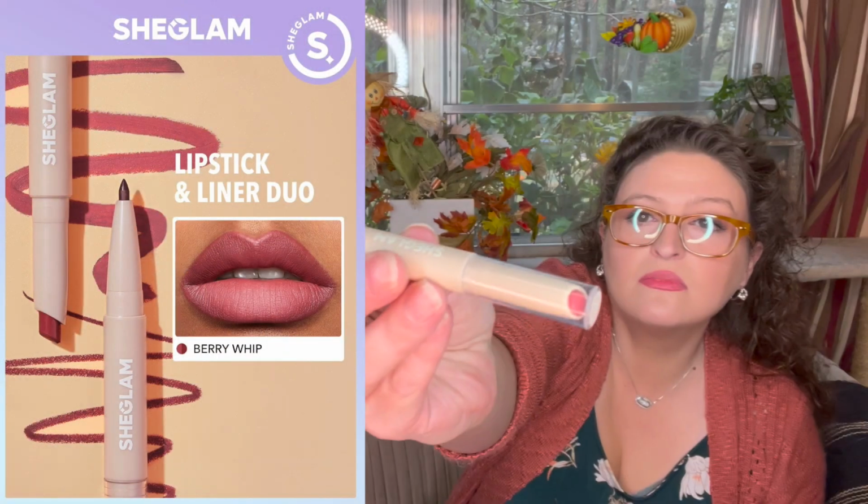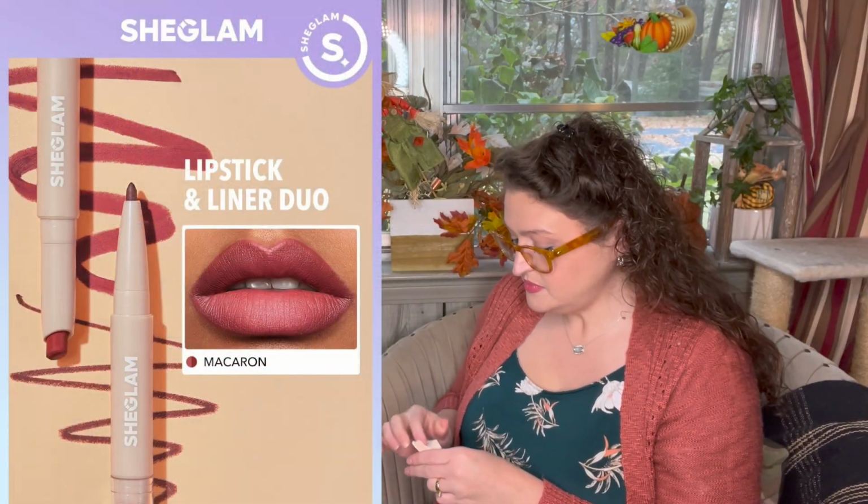This one is, what is this one? Did I open Cherry Fudge? Yeah, this is Cherry Fudge. This is Praline Pie. They look very similar. The color right there, and there's the tip. Very similar. Praline Pie looks lighter, yeah, lighter than Cherry Fudge is. This is Berry Whip. Berry Whip looks very similar to Macaron. This is Macaron. Ooh, it does look darker. I don't know. I guess since I tore this box, we'll sample it.